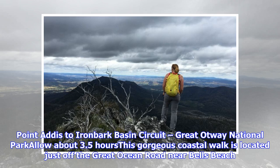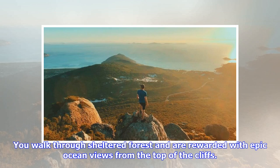Point Addis to Ironbark Basin Circuit, Great Otway National Park. Allow about 3.5 hours. This gorgeous coastal walk is located just off the Great Ocean Road near Bells Beach. You walk through sheltered forest and are rewarded with epic ocean views from the top of the cliffs.